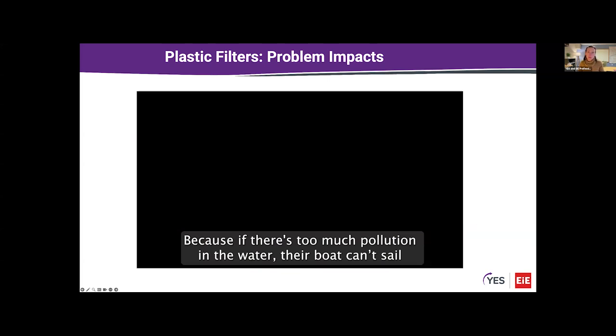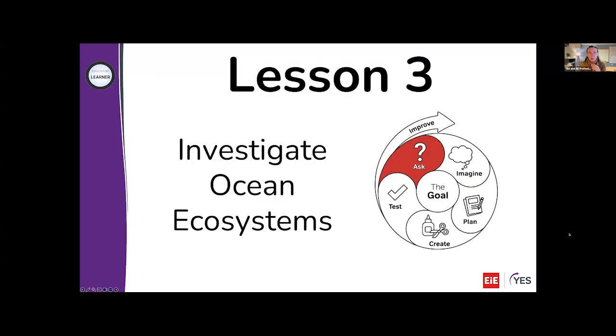Okay, so I just wanted to make sure everybody can hear okay, but you can see that they're really thinking about the people in the office, they're not even impacted. They're not worried about plastic pollution, but boaters are, swimmers are, and fish definitely are. And so they really get to connect and see how this problem impacts different groups. Which then takes us into lesson 3, because what they start to realize is that the group who is most impacted is probably the organisms in the ocean. And so now we should think a little bit about those ocean ecosystems.